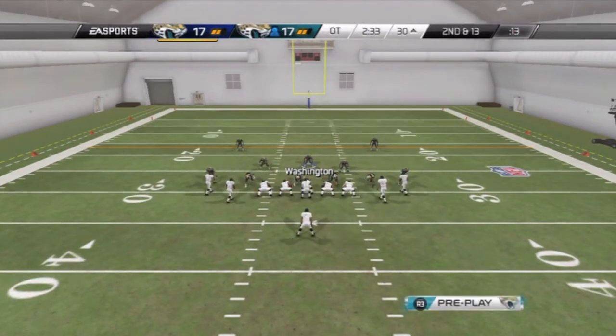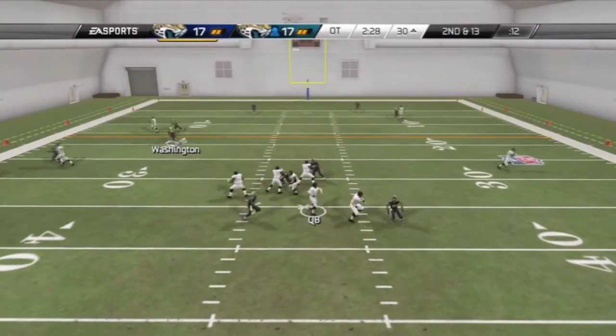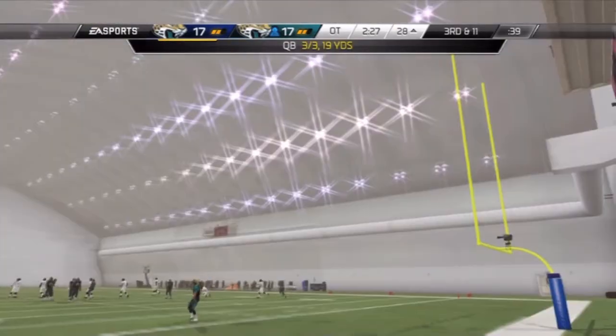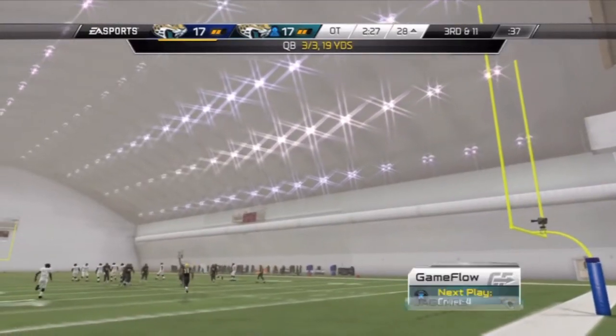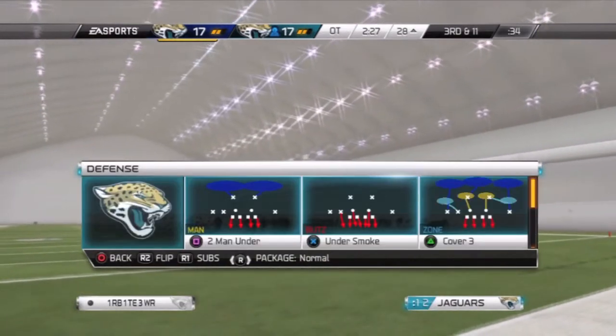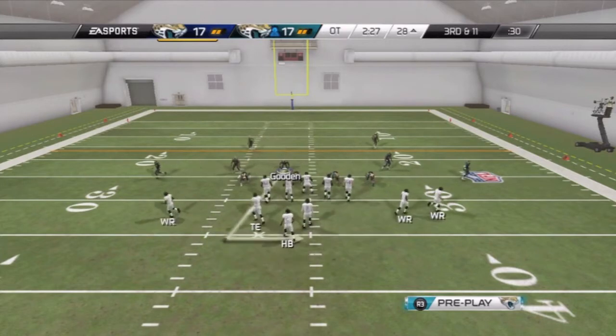4 tight receivers here, running back still in the backfield. He's going to move out for a pass. And the wide receiver makes the catch at the sideline. Nobody around him, still steps out. I guess just couldn't help his momentum. So here we go. We've got 3rd and 11.